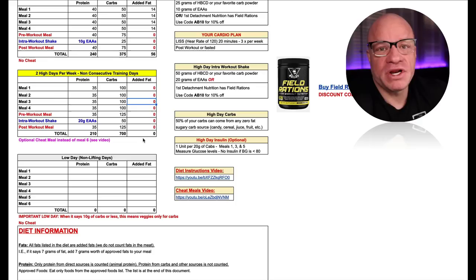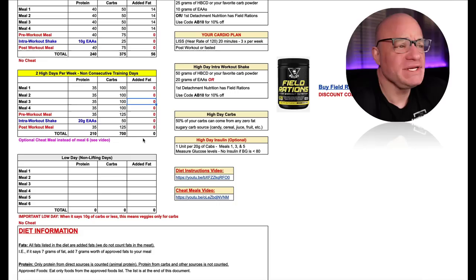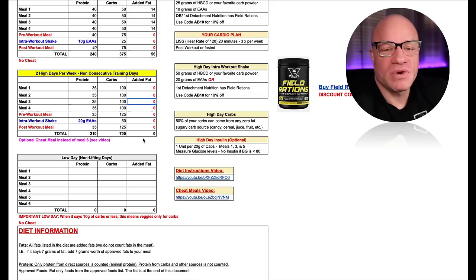What I mean by a clean cheat meal is a meal that has a quality protein and carbohydrate source, but has extra fat in it. So an example would be a steak and a potato, or sushi, or even a burger and fries. And if you think about it, with a burger and fries, you're really eating beef and potatoes. There's just a lot of extra fat in there.